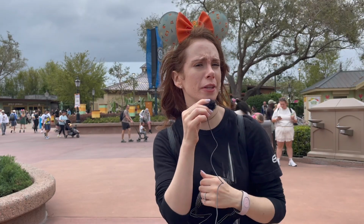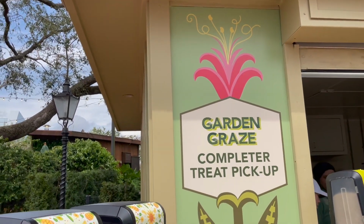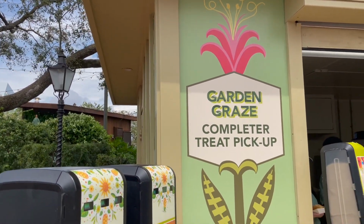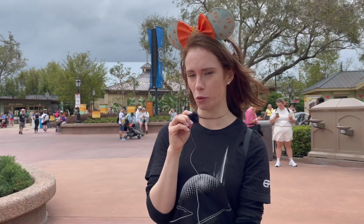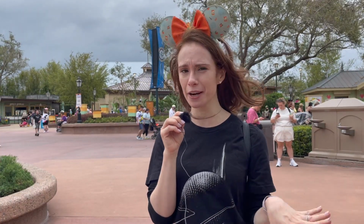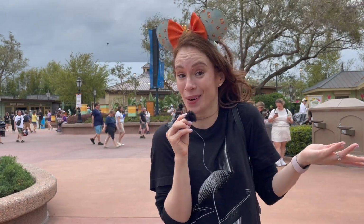Oh, and when I was over there taking a look, also noticed that the redemption prize for the garden graze this year is a packet of seeds and a pineapple plant-based vanilla swirl for the Dole Whip flavor. I don't know if that's going to hold throughout the entire festival, but it kind of sounds like a normal Dole Whip to me, but hey, you get a cute little fries with it.